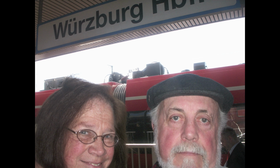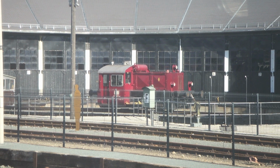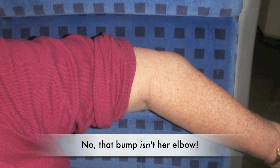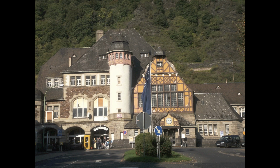Along the way, we took lots of pictures and ate our snacks. We even passed a train museum along the way, complete with old locomotives on display. After more snacks and a nasty little spill that Linda took, which gave her a big goose egg on her arm, we finally made it to the picturesque train station in Cochem.